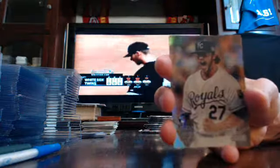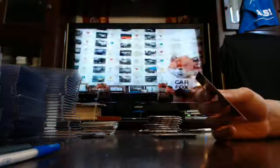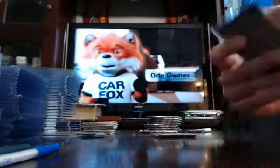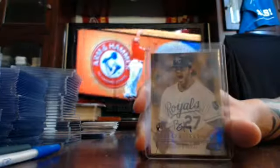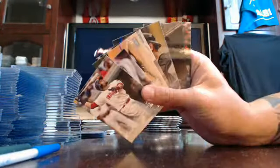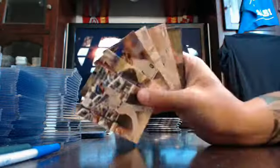Yeah, that looks like a chrome finish. Brandon Finnegan, the Royals. Numbered to 25 on that one. Brandon Finnegan. Oh, foil. Numbered to 25. Kansas City Royals. Right behind it, auto. Kansas City Royals, Brandon Finnegan. So back to back, Brandon Finnegan foil to 25 and a Brandon Finnegan auto. Base. Detroit, Miguel Cabrera. Pittsburgh Pirates, Andrew McCutchen. Base.